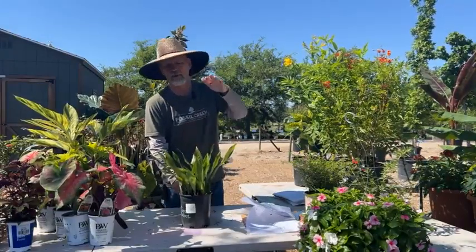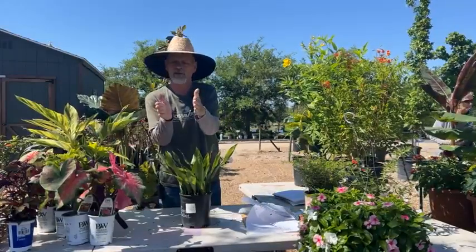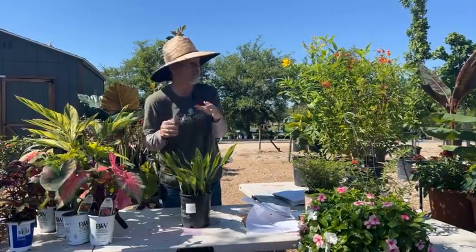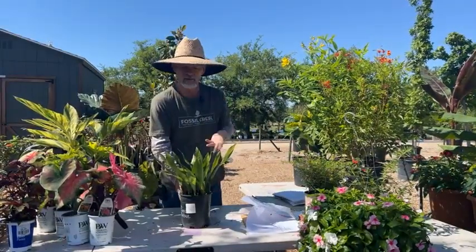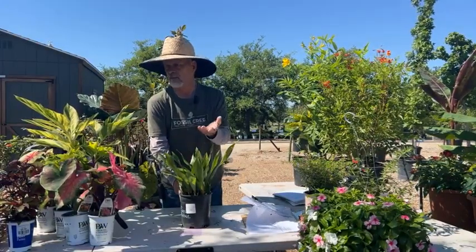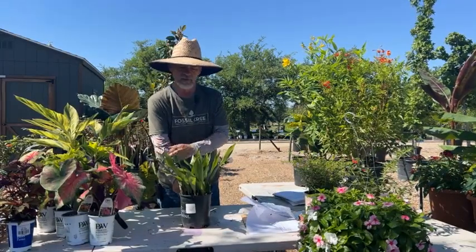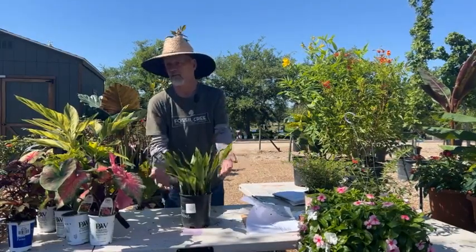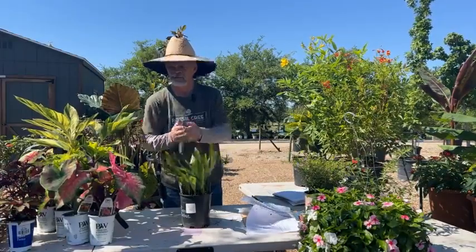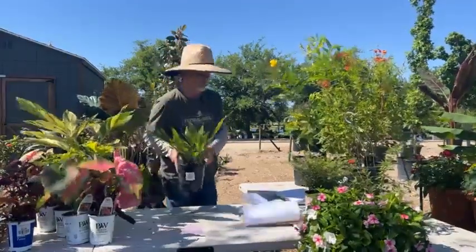In fact, the larger variety will get 3 feet tall. Leaves will get that wide, very big. And this one could actually be done as a house plant. Low water use, like a lot of shade things, and foliage is it. That's its claim to fame. But very, very tough and dependable.